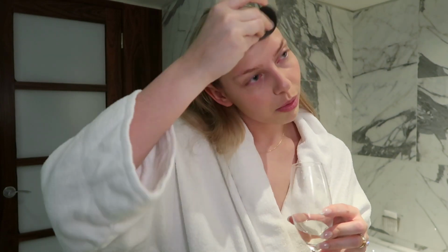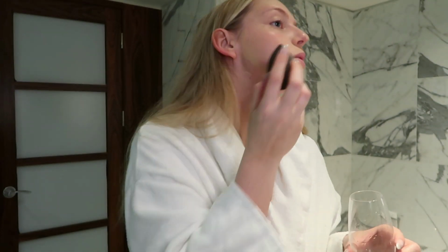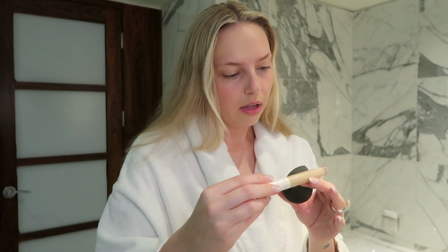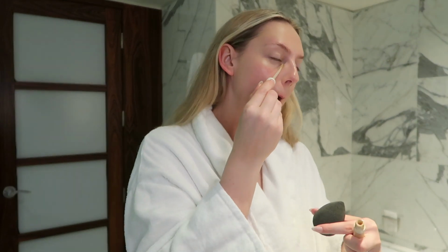But that's all right, because what I'll do is I'll just add some bronzer. I have 2 different bronzers that I love right now that I will use to bronze up. And then I'm using my fsi concealer in the shade, I don't know what color this is. I think it's sugary. Just apply it under the eyes.